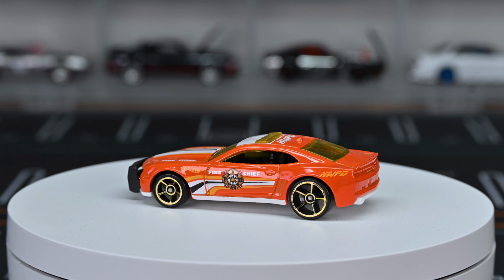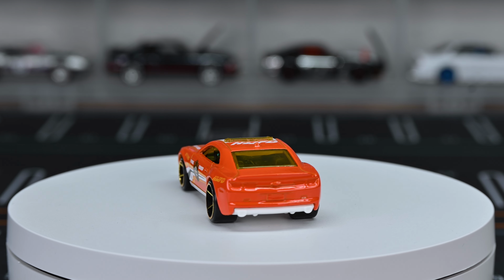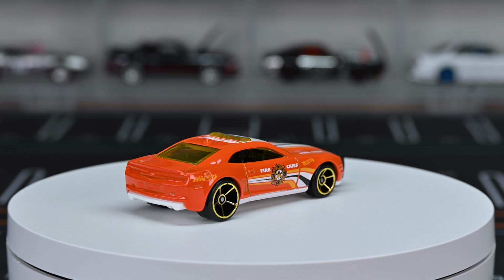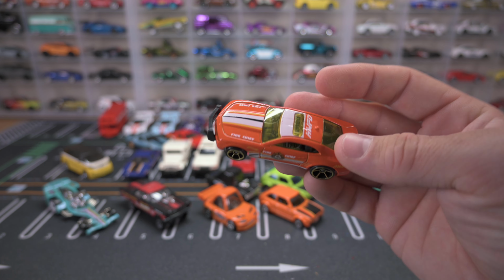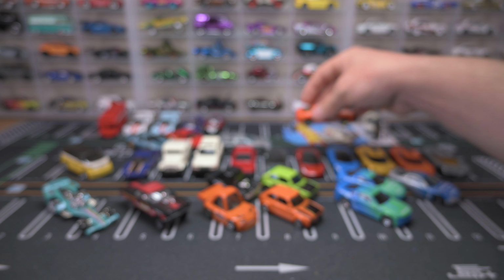But it's got a very bright yellow window tint. It's got the police lights on the top. It's got a black interior. It's nice to see a lot of orange cars in this L case. We got 3 cars total that are orange, which is a totally different color. Awesome, definitely like it. All right, let's go ahead and park up this Hot Wheels Fire Department Camaro 2010 SS, super cool.